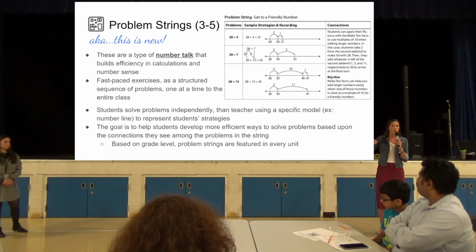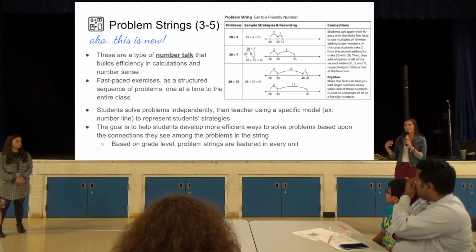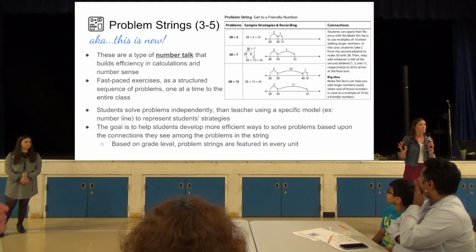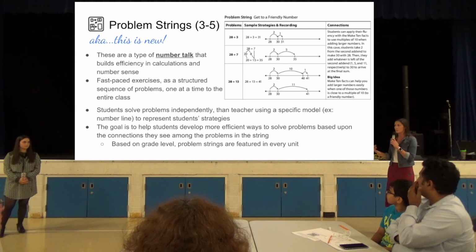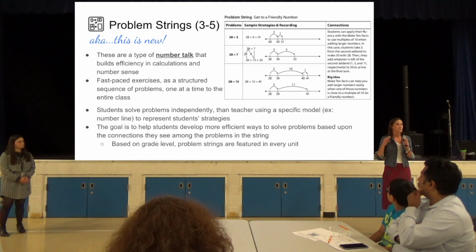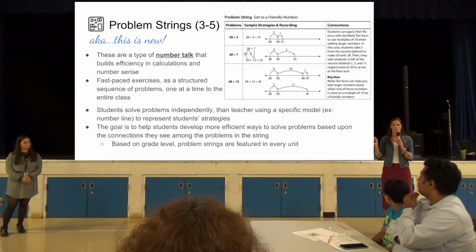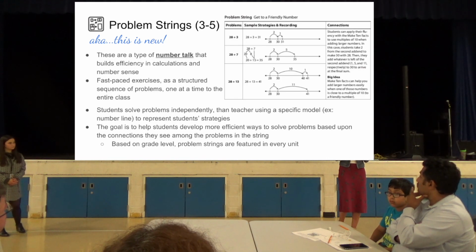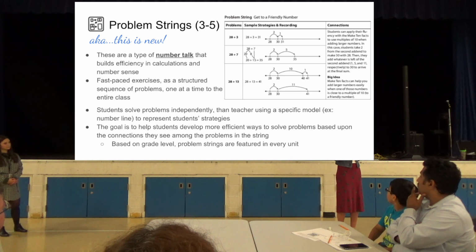And then they work on these harder and harder problems and realize that a problem that normally maybe they would have looked at and said, no way, they now have a strategy to solve it. No matter what level, children are very engaged with these because they want to share, and they want to find those connections and find the patterns. So it really reaches all levels.